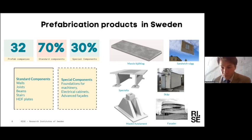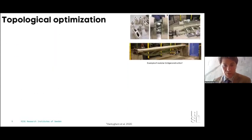But we also have a big part of complex special components, like foundations already mentioned, advanced facades for the aesthetic demands of architectural designs, special foundations for machines, but also machinery cabinets and so on and so forth. And those we thought are particularly interesting for 3D printing. They have higher potential to optimize them.